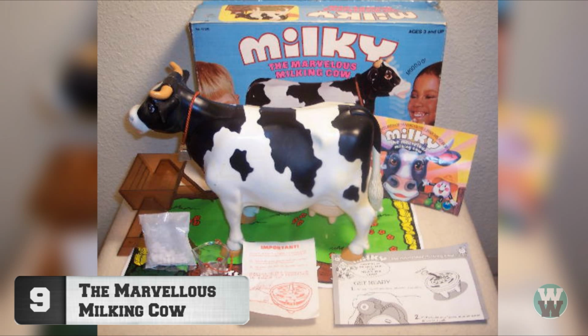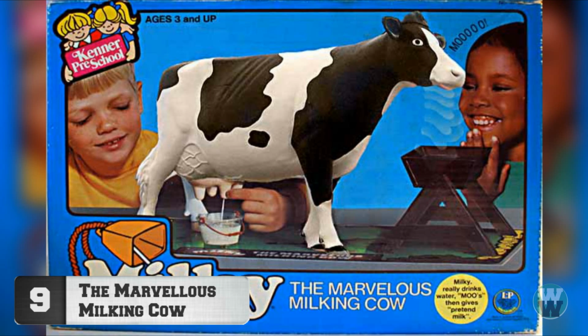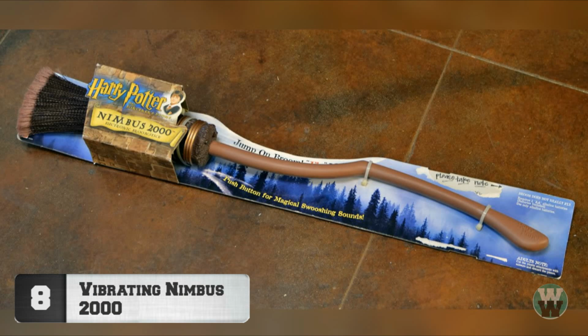You cranked the cow's tail to make it drink water, and when it was done, it raised its head and mooed, then you milked it. It also came with little white tablets to make the water white, and a trough, milking bucket, and also a bell. Number 8. Vibrating Nimbus 2000.